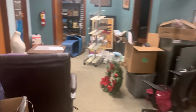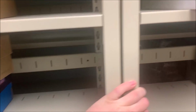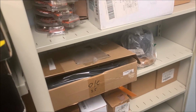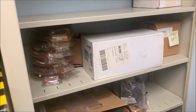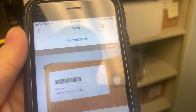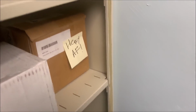So our next sale doesn't have a location either, but it looks like a car part. We had a whole bunch of car parts from an Amazon pallet a while back. So let's see if we can find this. I wouldn't even know where to look. I wonder if there's a picture of it on the listing with the box. Let's start by pulling that up. All right, that actually helps quite a bit. So it's a brown box. I think it's that one that says Heavy AF. Oh, let's see. That's gonna be it.